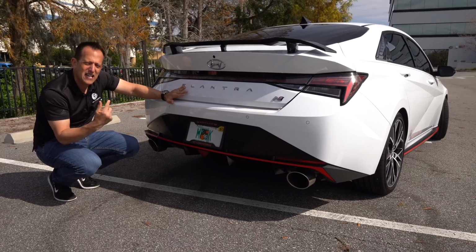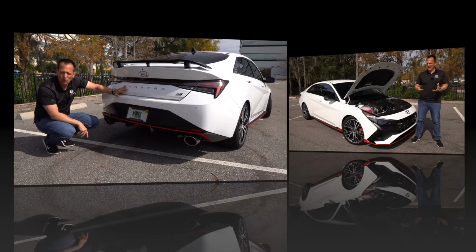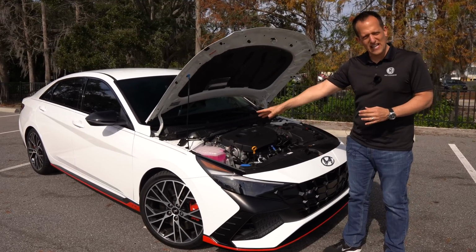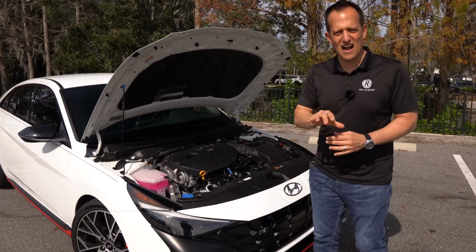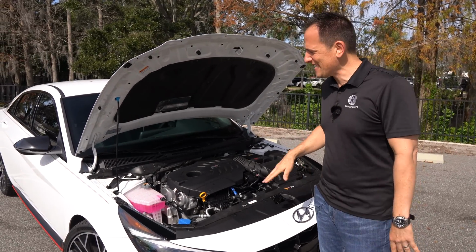But why don't we go ahead, let's pop the hood and talk numbers between the new Elantra N and the GR Corolla. All right, guys, we got the hood popped on Robert's Elantra N. It does have a prop rod. We're not gonna zonk it because guess what? The GR Corolla also has a prop rod, so that's even Stevens as well.